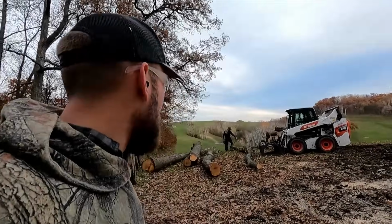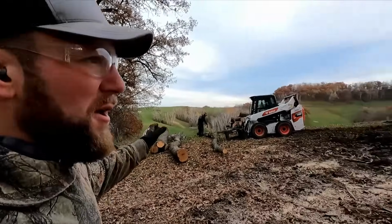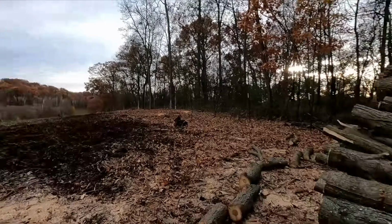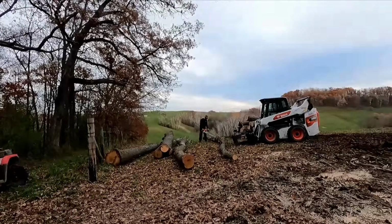We are getting down to the final stretch here. Moved on to the third and final pile, the smaller one. Just look at the difference here. Really coming together, really moving through this stuff.